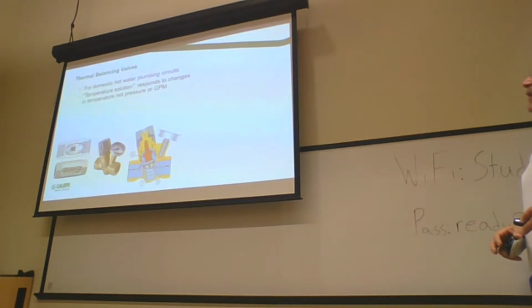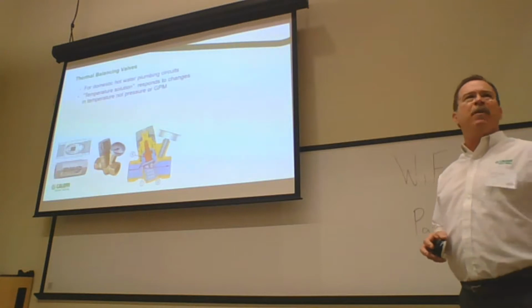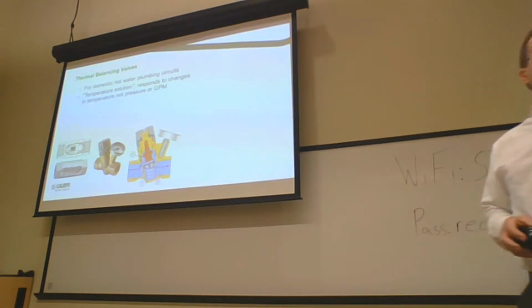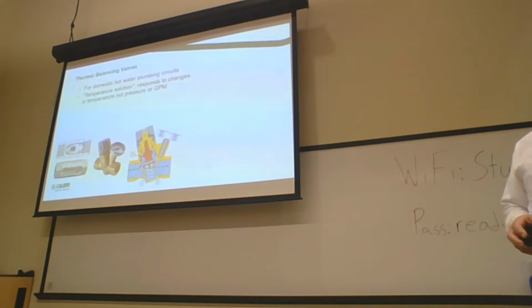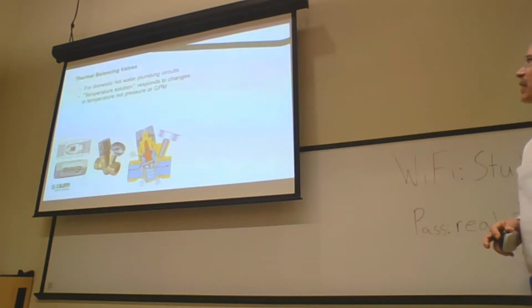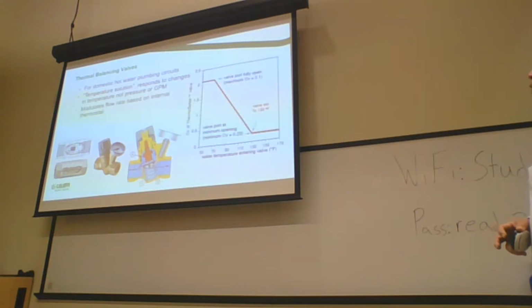If you see in this red circle, that's a sealed copper cartridge, the same kind of thing you'd find in a thermostatic mixing valve. And it's got wax inside. And as it heats up and cools down, it has a plunger, this part of the valve right here, that contracts and expands. So when this thing gets hot and cold, it expands and contracts and opens and closes a valve seat. Okay, so that's what makes this thing different. It responds to temperature. It does not respond to pressure. You don't use a DP tool for this animal either. It's completely based on temperature. So let's take a look at how that works.